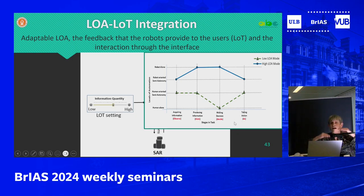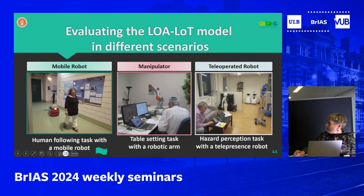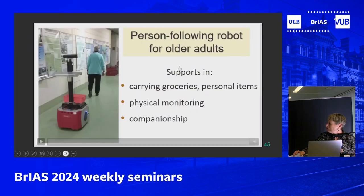Because for each of these, you can have these different levels, and you can't give the user too many options to select from. That's too complicated. And in addition, you need to deal with the level of transparency. Okay, so again, no information at the perception level, at the comprehension level, and at the action level, you do the combination. And again, we used only two levels, high and low. And again, this was done for a mobile robot task, a person following task, for the table setting task, and for a teleoperated robot. I'll show you the video of the person following robot, which is really neat.